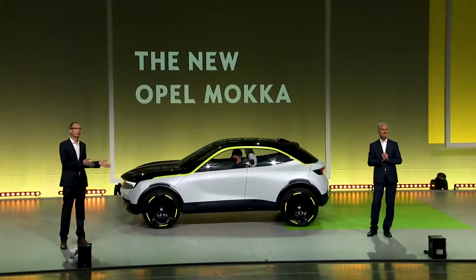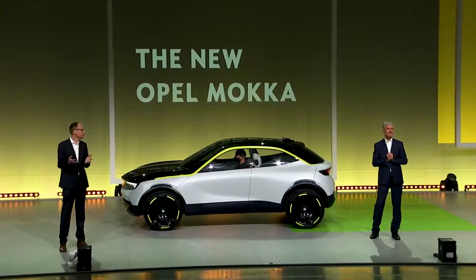And only then, when it was completed and revealed to the leadership team in our design courtyard, Michael asked me, Mark, couldn't we build this car and make it the next generation Mokka? And so we did. Concept to reality, the new generation Opel Mokka.